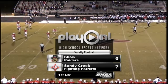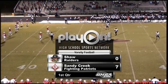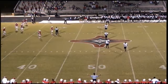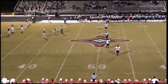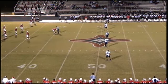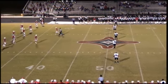Sandy Creek, over and over, definitely known for what they do, and that's play good football. Coach Chip Walker has done a great job since he's been here at Sandy Creek High School, creating team after team that goes to the Georgia Dome. And if you're just now listening for the first time, if you make it to the Georgia Dome, that means you've made it all the way.